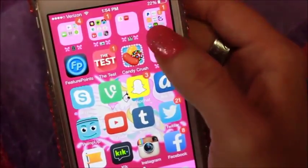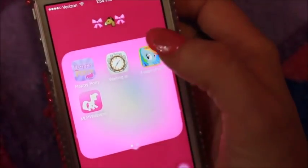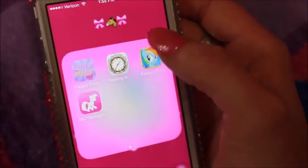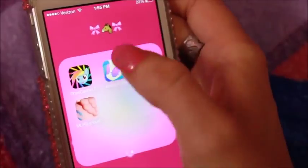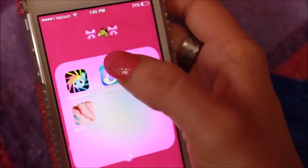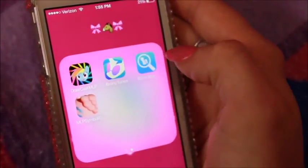Then I have Candy Crush, and then in my pony album folder, I have Flappy Pony, which is paid, Waiting is Magic, which is kind of addicting, Feed My Pony, and the My Little Pony wallpapers like I showed before. Then I have Drawcast My Little Pony, which I get on there just for photos and drawings that other people have done of My Little Pony. Then I have Brony Tunes just to listen to My Little Pony music.